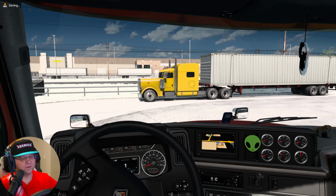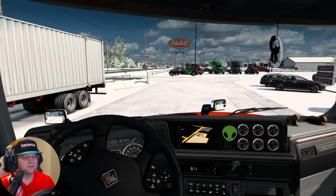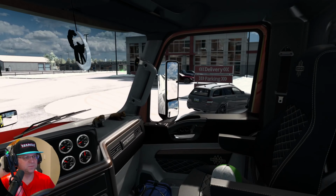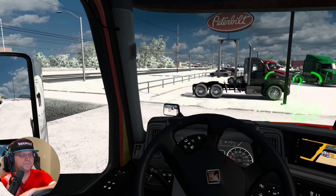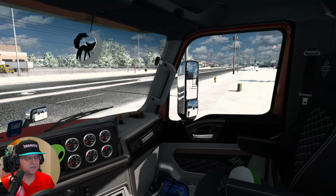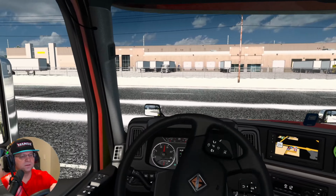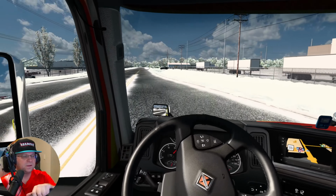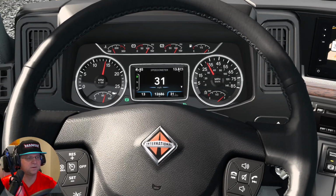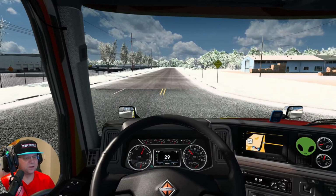Let's go ahead and pull out here on the road. The engine sounds pretty good in here. It is a Cummins engine. And we'll fire up the engine brake here in just a moment. Get out here. I'll enable cruise control for you guys so you can see what that looks like, just a visual representation, so you don't have to take my word for it. Oh, here we go. Here's cruise control. You can see right there we are locked in at 31. Pretty straightforward. Now go ahead and get some speed here and I'll let you guys hear the engine brake.